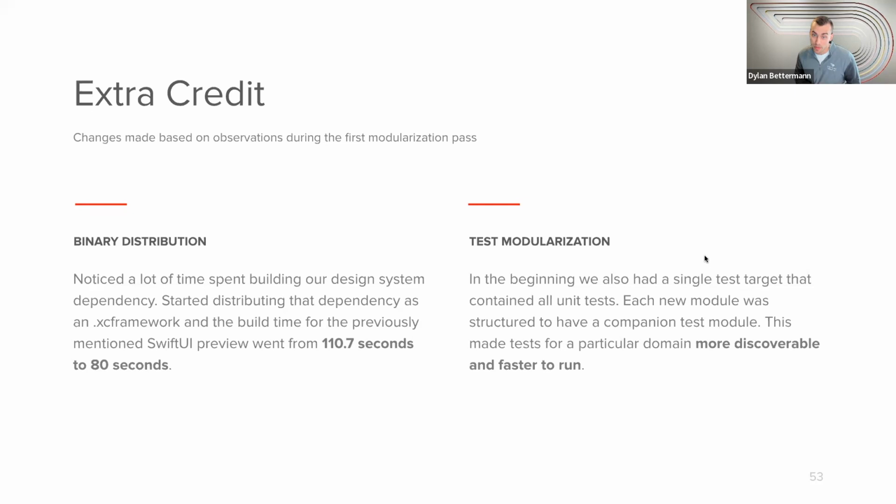A few extra things I noticed during this first modularization pass. I noticed we spent a lot of time building and rebuilding our design system dependency. So my first thought is, why is it so slow? My second thought is, can we just avoid that entirely? And we did that through distributing it as a binary, more specifically an XCFramework. So that previously mentioned SwiftUI preview was further reduced from 110.7 seconds down to 80 seconds.